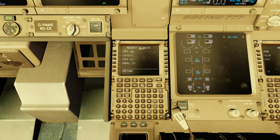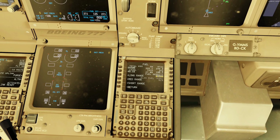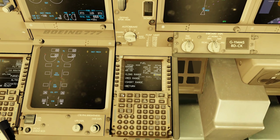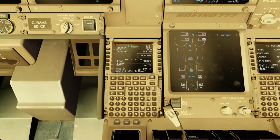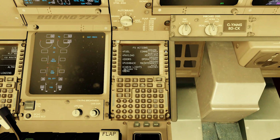Route request, I think I can do that. So we'll pick the right one. There you go. That'll be loaded up into the FMC. Right, did I do the fuel? I have not. So put the fuel in. Wow, that is scary. It's 66.6 tons of fuel, which is about half our tanks filled up. We've got fuel in the centre tank there. So the route can be uploaded, and then I think everything else is fine.